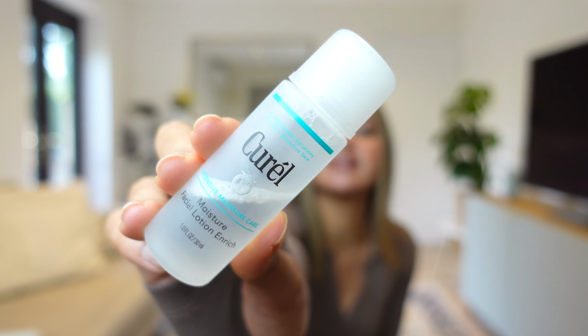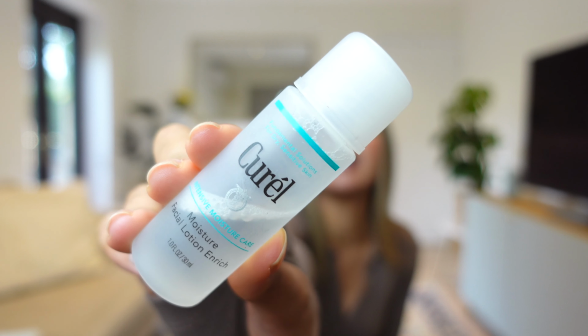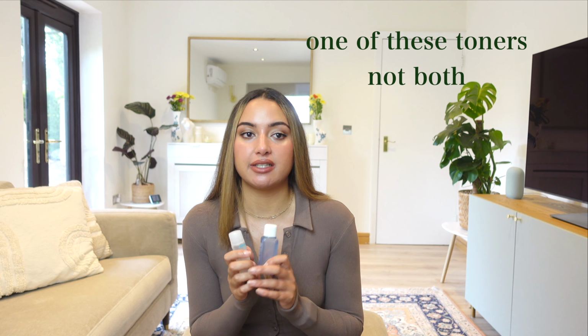And then I have the Curel. If I zoom in, oh my god, it's so hard. All right, can you even see that? So this is a moisture facial lotion enriched, intense moisture care, and again, it's just really lovely and hydrating. And I just add it because anything that's gonna add moisture, I'm all for, and I will add those steps into my routine. And I also, like I said, enjoy the process.